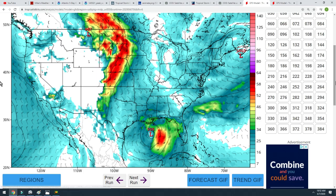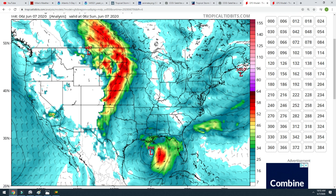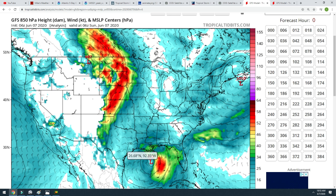All right, we're going to check out Tropical Tidbits now to see what Cristobal is going to do and what we can expect a little ways after this. Now, again, we can see pressures down to 996. I believe on the other website it's at 994. A little bit of a discrepancy between the barometric pressure, but that is not really the issue right now. The issue is going to be that storm surge and the east side of this storm, which is clearly affecting Florida, Alabama, Mississippi, and then it'll be into Georgia.